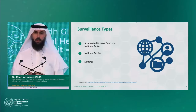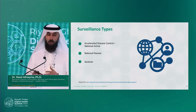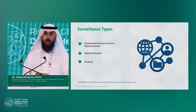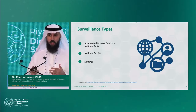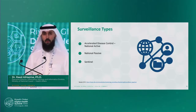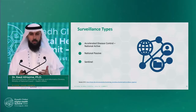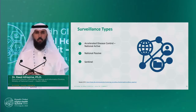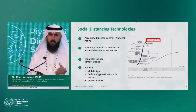So if we look into surveillance and its types based on the WHO categorization, you have national active, which is basically the action of you pursuing and trying to solicit the information and the cases. And there is passive, where you receive all kinds of epidemiology information in a passive way, and then you crunch the data and analyze it in the background. And there is Sentinel, where you specify multiple entities to capture high quality data, and then you rely on the data for further decisions. So out of these three types of surveillance, we have a variety of technologies at our disposal.